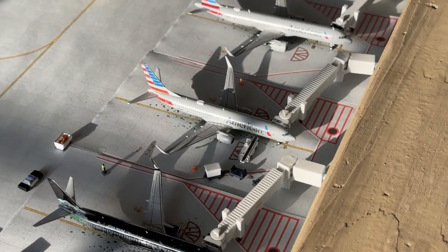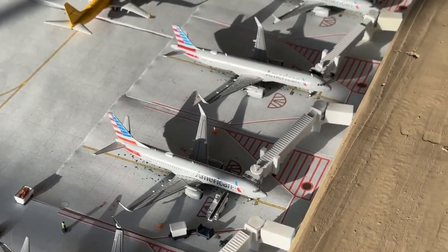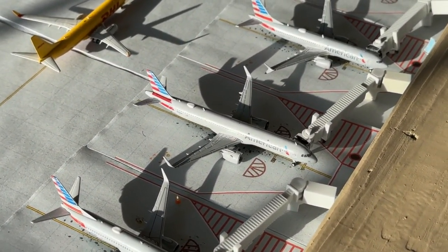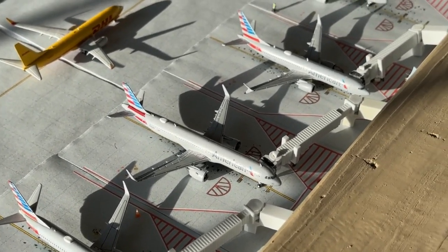Here's the American 737-800 to begin the Congo line. This aircraft's coming in from West Palm Beach, and now it's heading out to Seattle. And then we have this American Airlines Airbus A321neo, which is currently coming in from Miami, and now it's going to be making a flight today over to San Diego too.